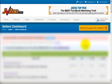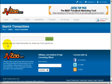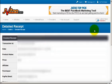But anyway, let's go ahead and process a refund so you can see how it's done. What you want to do first is go to sellers, then reports, and then transaction report. As you can see, it says it searches the PayPal transaction ID, their email, and their JVZoo payment IDs. Like I said, I've got the info from the one I'm going to process here. I'm going to blur this out so you don't see their name, just for privacy. Okay, and it pulls up the transaction. It shows you all the details about the purchase. So what you do is you click the refund this sale.